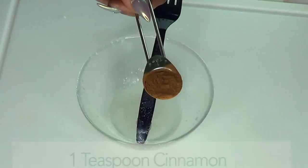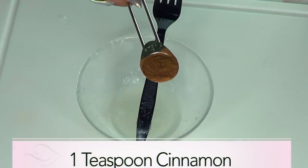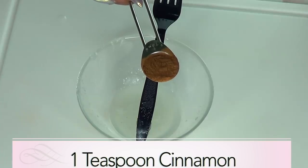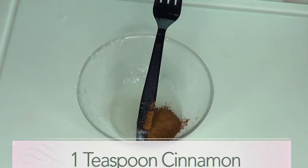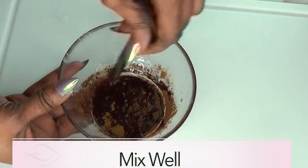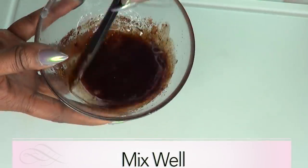We're using 1 teaspoon of the cinnamon powder. If you have cinnamon oil, then you're gonna use 1/2 teaspoon of cinnamon oil. We're putting this in, and now we're gonna just blend the powder in. And yes, it's gonna look a little dark, but that's okay. So just blend it in.